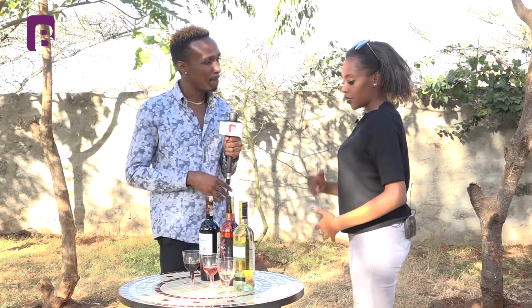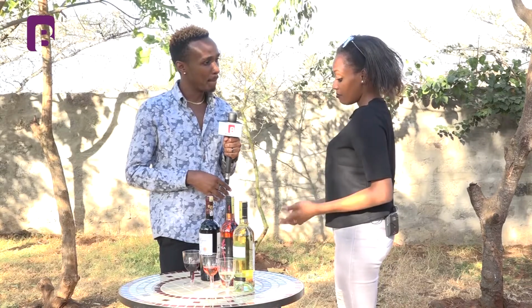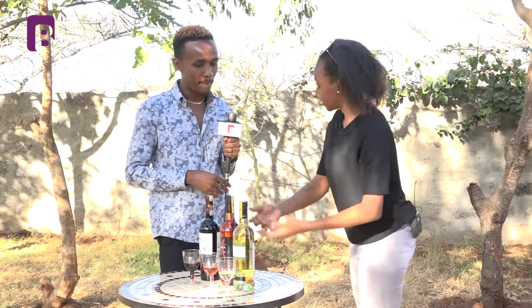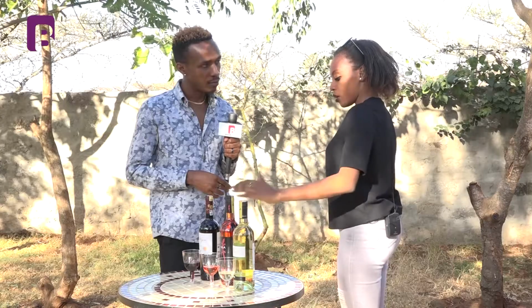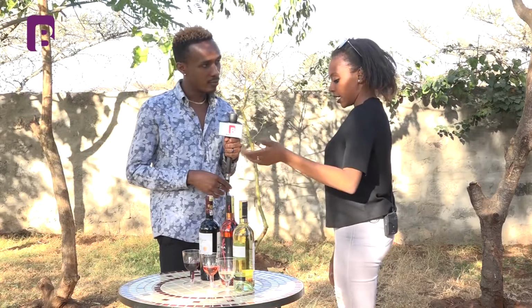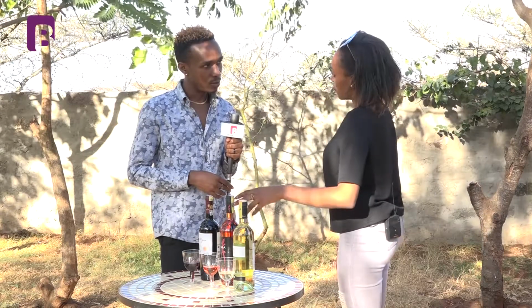For the white, red and rosé, basically it's all about the color physically as you see it, but it also goes down to the grape and also the styles in the making. Where we get the color of the rosé and the red wine is basically from the skin of the grape. I'll give you a rough example. If you take a green apple or a red apple, when you peel inside, what color is it? It's white. It's white, yes.